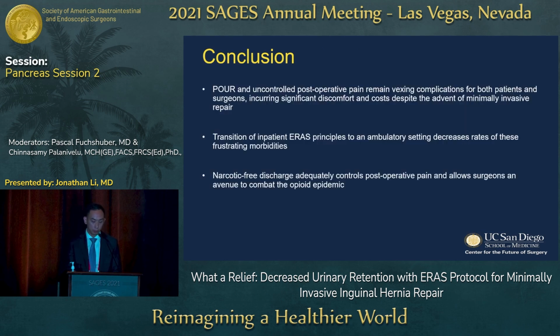In conclusion, POR and postoperative pain remain vexing complications for both patients and surgeons, incurring significant discomfort and cost despite the advent of minimally invasive repair. Translation of inpatient ERAS protocols to an ambulatory setting can help decrease these, and narcotic-free discharge can adequately control pain and also allow surgeons an avenue to combat the opioid epidemic.